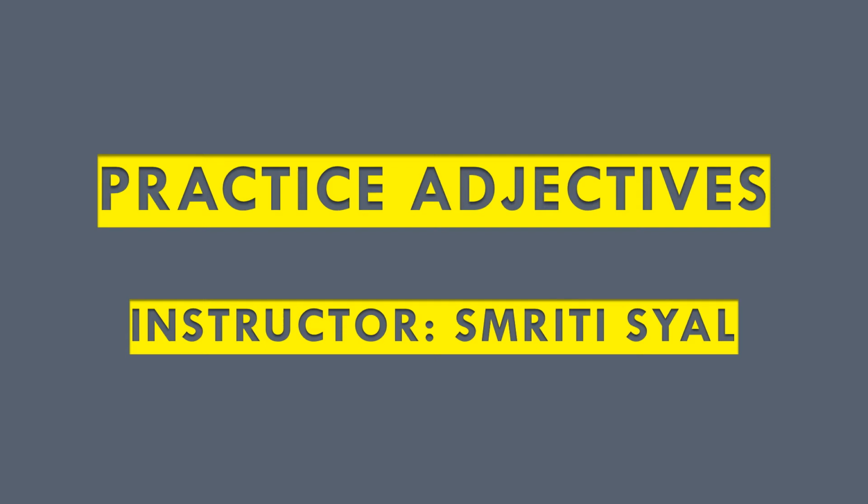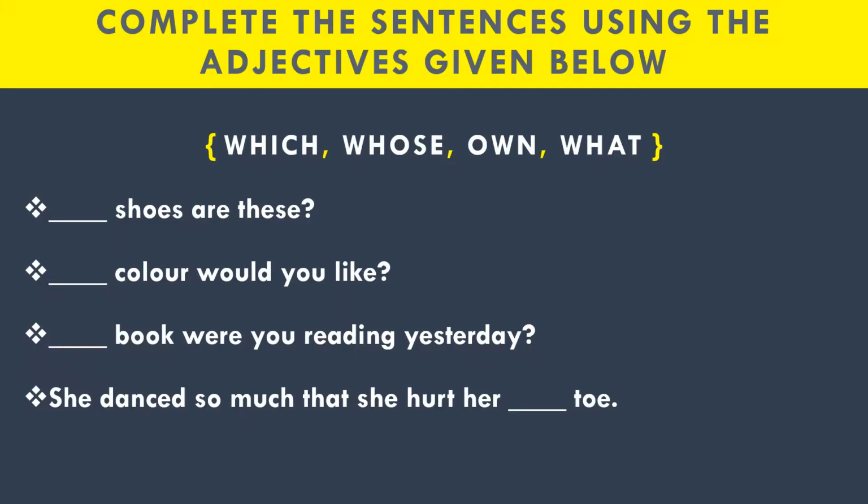Now we know what adjectives are and their types, so we'll do some exercises for recapitulation. First exercise is to complete the sentences using the adjectives given below: which, whose, own, and what. These are some fill-ups. Okay, try to do it.